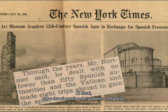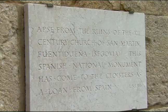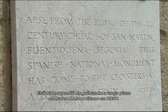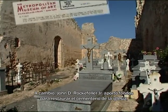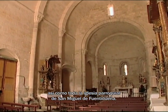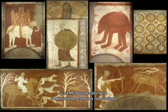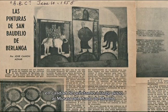Ultimately, a number of Spanish government officials, even the Pope, all weighed in on the decision. The apse became a long-term loan to the Metropolitan Museum in 1957. In exchange, John D. Rockefeller Jr. provided funds to restore the church's cemetery, as well as the whole parochial church of San Miguel in Fuentidueña. And the museum loaned 6 important Romanesque frescoes, originally from the monastery of San Baudilio de Berlanga, which are on long-term loan to the Prado Museum in Madrid.